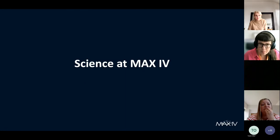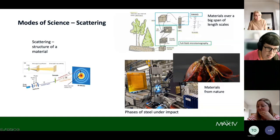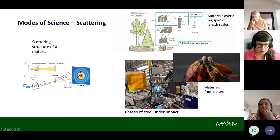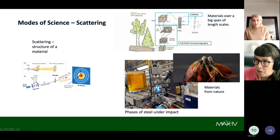So I'm just going to also say something about the science that the users do here at MAX IV. So we have three typical modes of science. I talked before about scattering, which is typically just you send in an X-ray beam that hits the sample, and the beam gets scattered in different directions. So you typically get a pattern of beams in different directions, and then you can take a picture of it on your detector screen. And this picture says something about the structure of the material. And this you can use, for example, as in this little illustration here, to look at the different length scales of wood, as I talked about before.